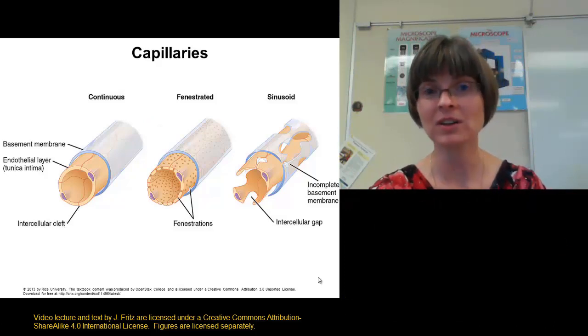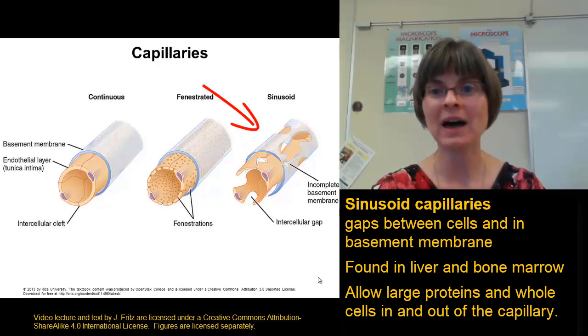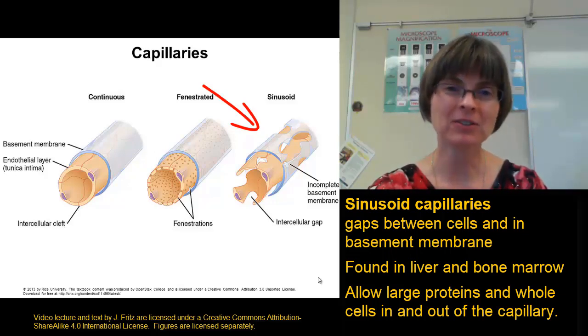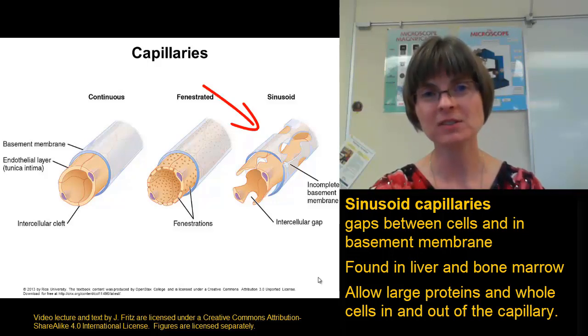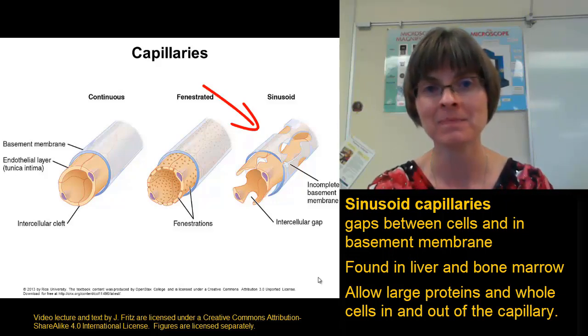Sometimes it's not even called a capillary, but it's called a sinusoid or sinusoid capillaries. These are found only in a couple areas of the body, including in the liver and in the bone marrow. And these capillaries are better described as being sort of larger blood-filled spaces. The endothelium of these sinusoids is not continuous. They're actually gaps or spaces between the cells where they don't come right together.